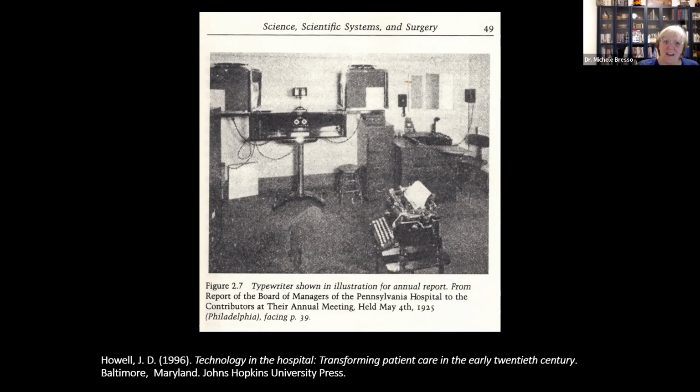And the author makes the case here that this particular picture prominently displays a typewriter in the foreground of this office shot. Why? Because the typewriter was cutting edge. And the message that this hospital was sending is that if we are so cutting edge, even in the office with our office work, imagine how forward-thinking we are in the surgical theater.